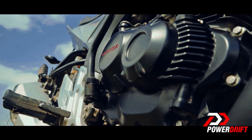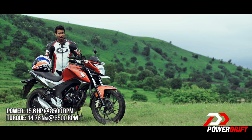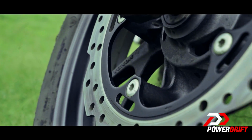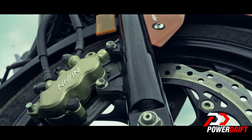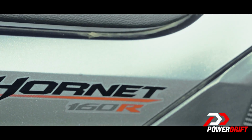Now this pumps out the best in class torque and the second highest power figures after the AS150, and this despite this motor adhering to the BS4 norms. You also get petal discs front and back. In fact, the 276mm front disc is the biggest in class and the only one to be equipped with a Nissin 3-pot caliper. And this is the only bike in the segment to offer CBS.